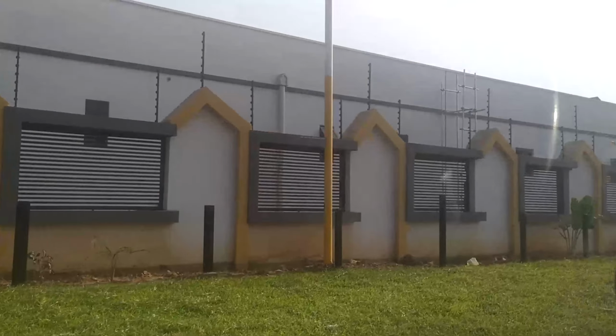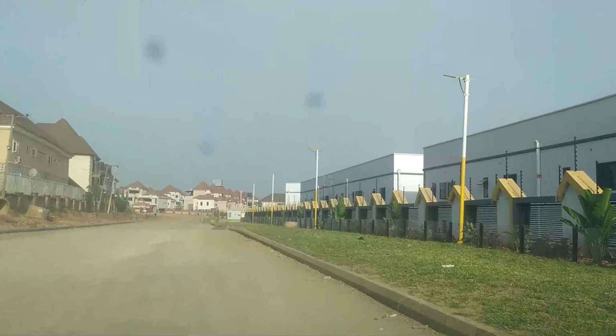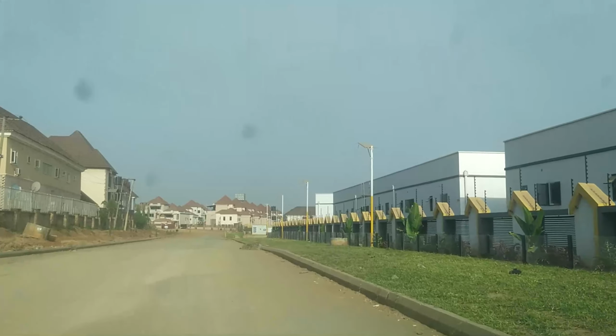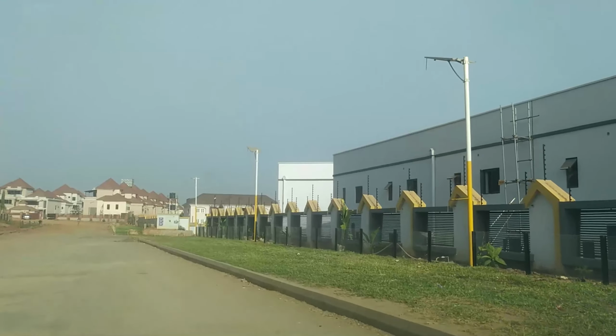But I think this is the end of the estate. So we're going to turn back and then drive into the estate. Right now I've turned back, and I'm heading to the estate so that we can go inside and you guys can see. If you look around, you can see that there are a lot of estates in this area. Not just this one, but I think this one is the newest one here now, and it looks well built. So we'll go inside and try to find out. Let's drive in and see.